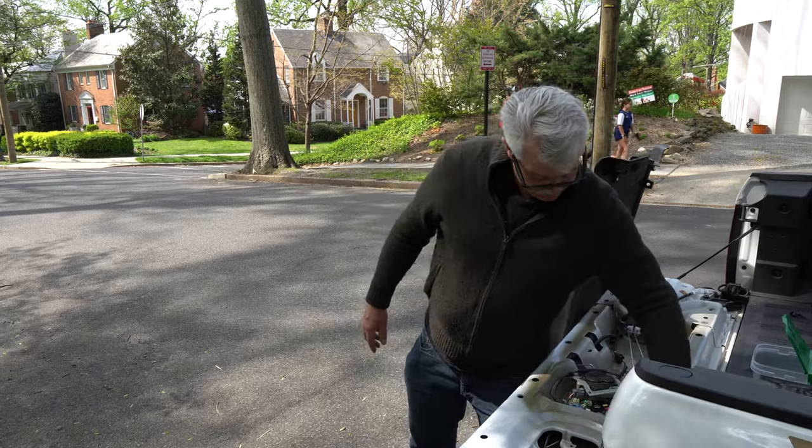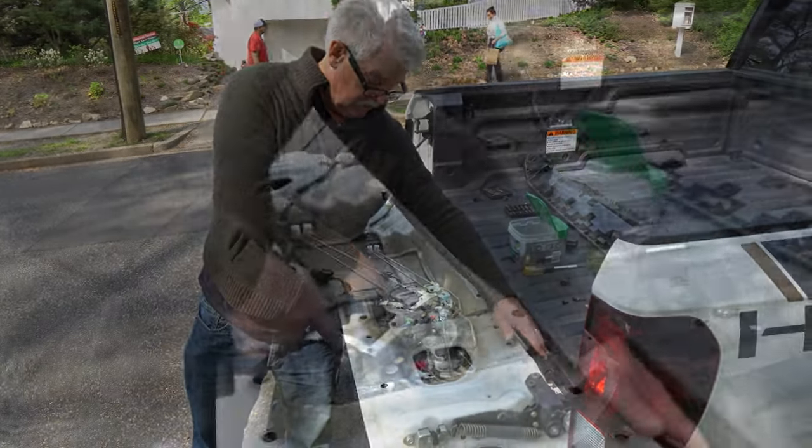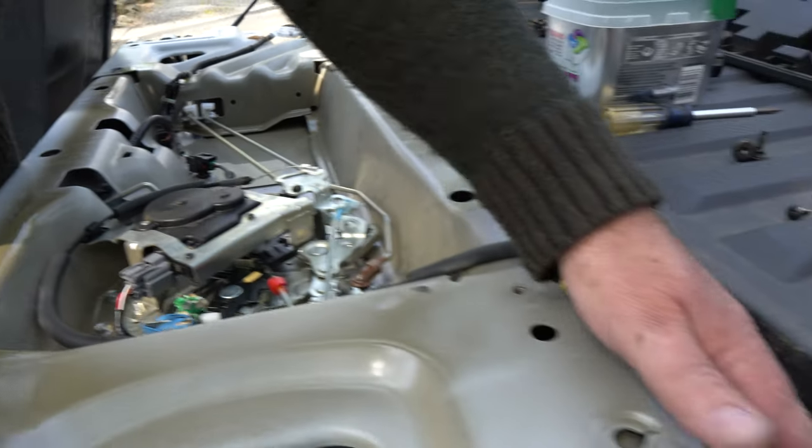And now when you push the button here, it does what it's supposed to do. So that's what we wanted to do. That's what it's supposed to do when you hit the button. And now it's going to do it.